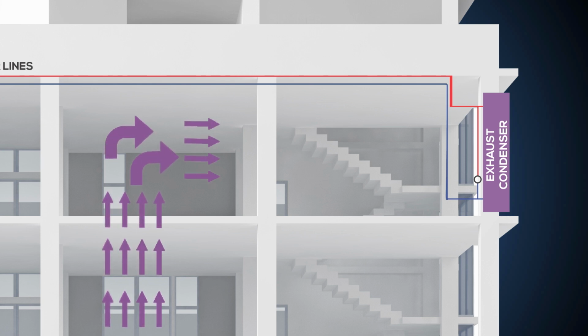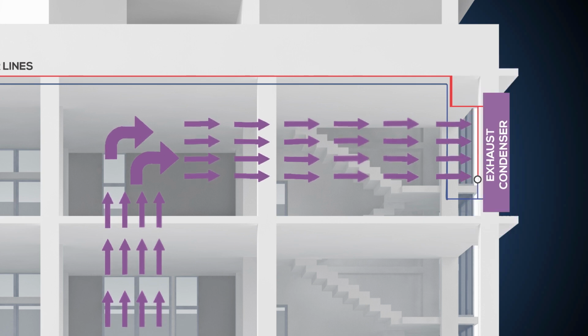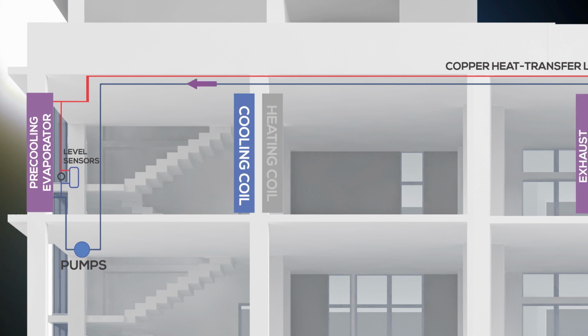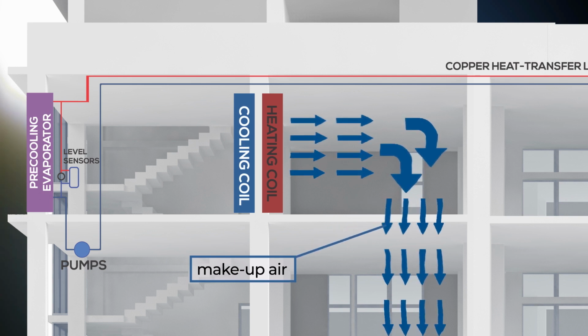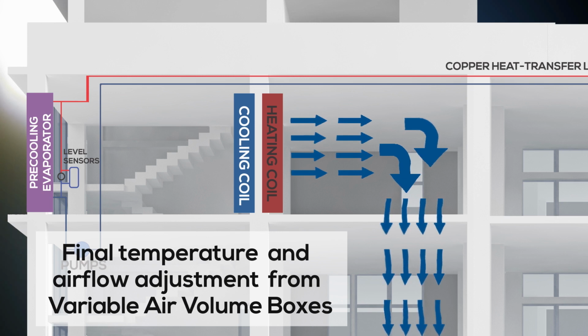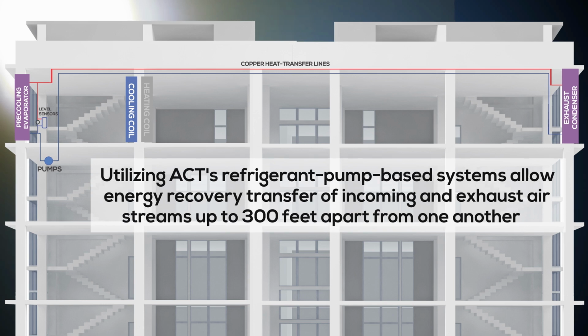In the summer season, the exhaust energy recovery coil is now the condenser coil, and the cooler refrigerant is pumped to the other side of the building to pre-cool the incoming air entering the air handling system. The makeup air that is heated or cooled depending upon the season flows to each lower floor and gets a final temperature and airflow adjustment from the variable air volume boxes. Utilizing ACT's refrigerant pump-based systems allows energy recovery transfer of the incoming and exhaust air streams up to 300 feet apart.